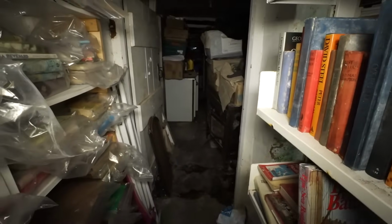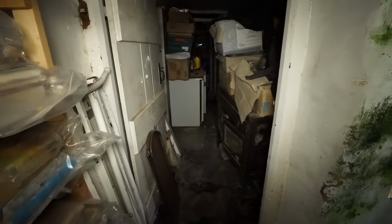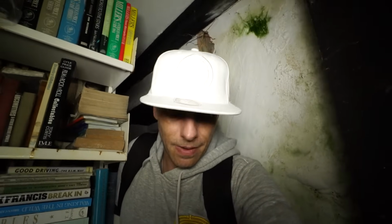All these bags are full of books. There's not really much room to manoeuvre around in this building because it's solidly packed with books. God, adventurers. I've got to scrape through the sides of the buildings and books to try and show you another room. Look outside.